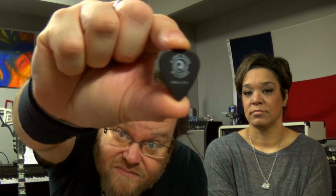Well, the Nylon Pro picks are nylon, so they're going to wear really fast. I think nylon ones wear faster than pretty much anything else. So at a good price, I would recommend probably going with a Delrin pick. Delrin is the material.